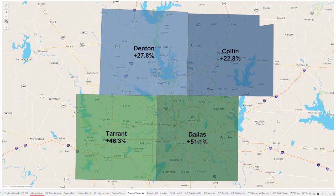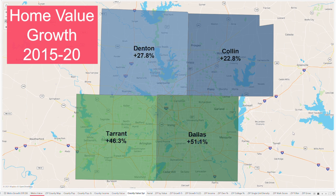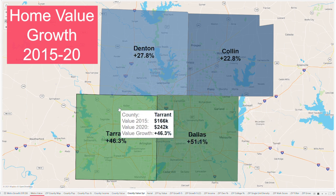It's also about supply. And the dirty little secret that Collin and Denton counties have is that they're building ridiculous amounts of new homes and apartments every year. They're building so many, in fact, that despite having better population growth and incomes, they have much lower real estate value appreciation. That's right. So over the last 5 years, home values have grown by 51% in Dallas County, 46% in Tarrant County, according to data from Zillow.